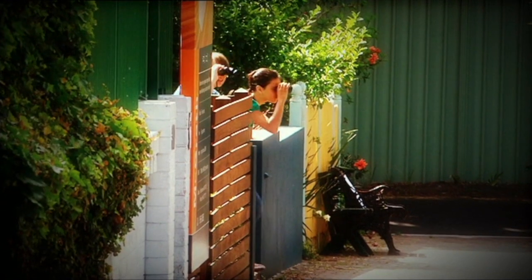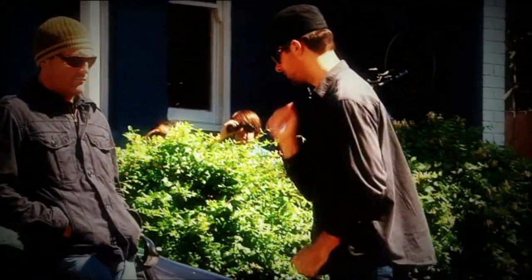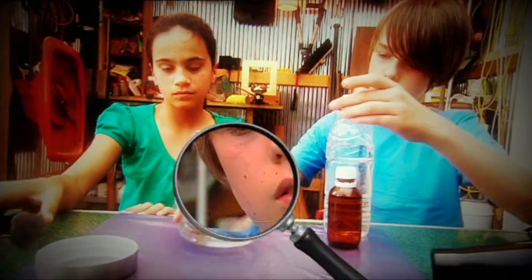Hey, let's get back to the crime scene and find out what they're going to do with their crumpled up paper. Ellie and I are trying to find out who's been robbing houses in our street. Two suspicious characters dropped something in a puddle, and we're about to find out what it was.